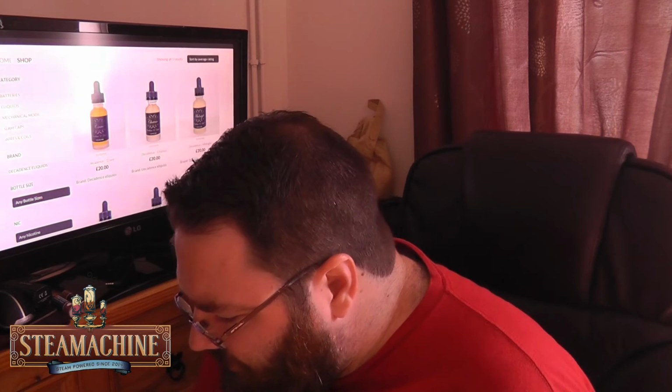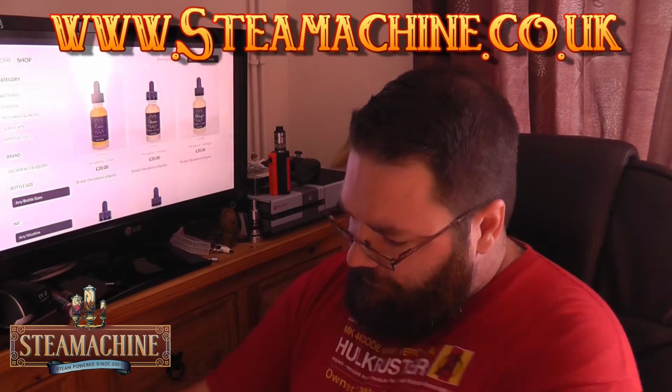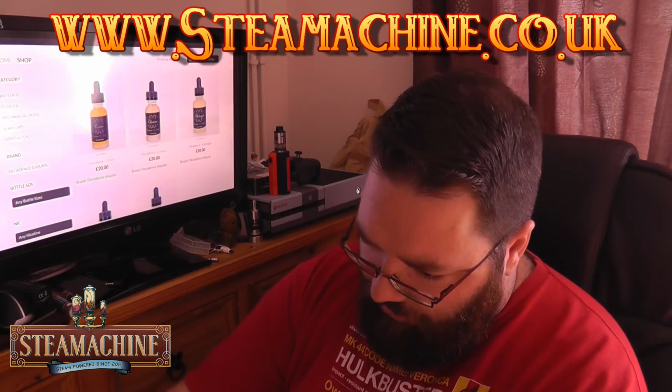Okay, up next is Lust. Now this one's described as a sinful waffle drenched with butter and maple syrup and a dollop of whipped cream. Okay, I can smell the waffle straight up and the maple syrup. Now I quite like the maple syrup flavour, so I'm hoping that this is really good. I'm just currently wetting my wicks.